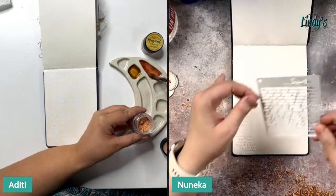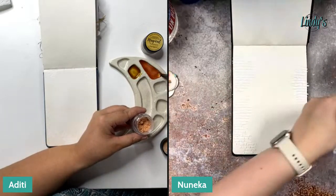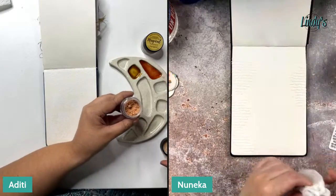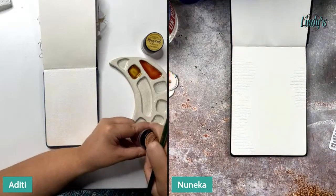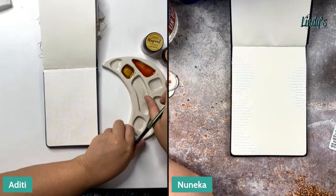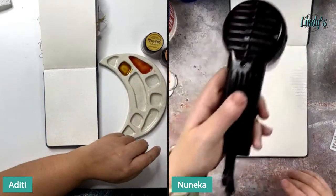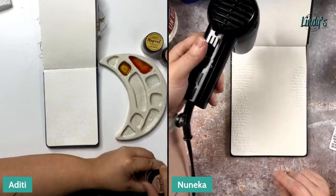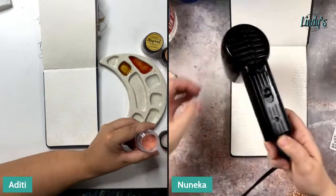Okay, so I am just taking a very little amount of the powder, mixing it with water to create nice light watercolors here on my palette. And Nunu is drying her texture paste, I think.